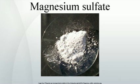Magnesium sulfate. Magnesium sulfate is an inorganic salt containing magnesium, sulfur and oxygen, with the formula MgSO4.